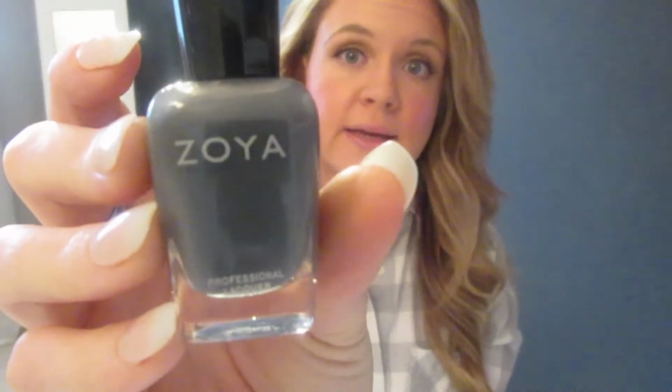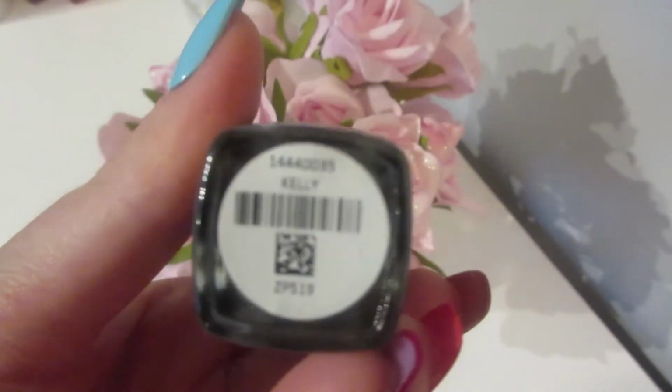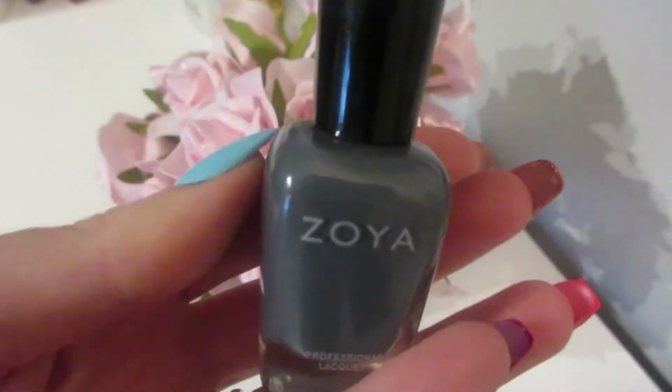My first polish that I picked is probably no surprise to anybody. This is Zoya's Kelly, and it's beautiful. It reminds me of a slate gray type shade. It's a cream polish. I love this in the wintertime or whenever I'm craving a neutral deep dark gray. It's quite dark, but it never looks black. It'll always look like a steel type gray shade. Highly recommend this polish if you don't already have it. It's quite unique to my collection, so I really do love that one, and not just because it's named Kelly.